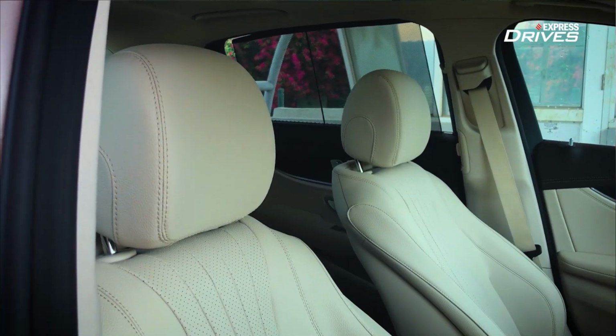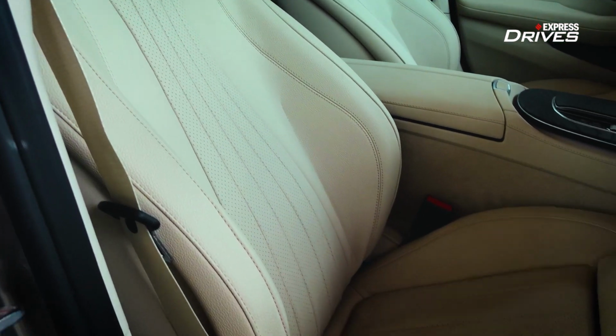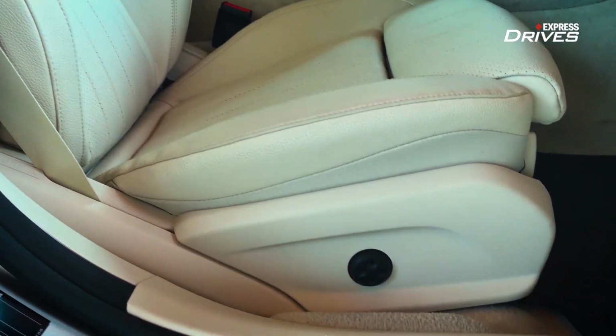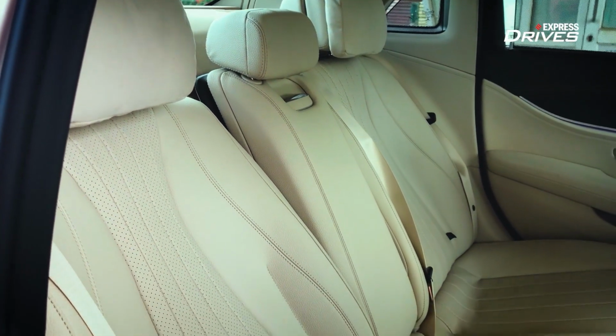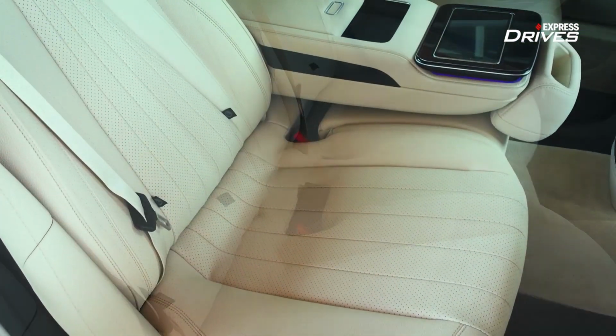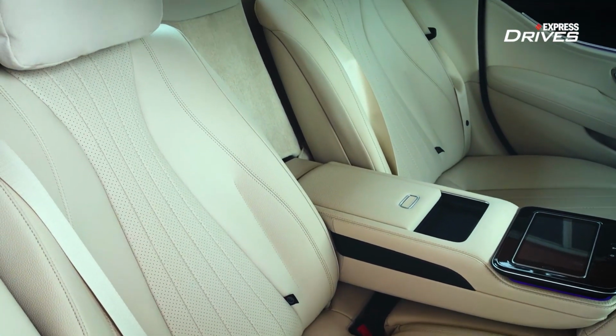The seats themselves are extremely comfortable, and a cool feature has been integrated that helps reduce fatigue during long journeys. However, they are not ventilated. The design overall is exquisite and looks quite luxurious. The materials which have been used look really nice, and you can also get some really nice spec cabin with the AMG line, which is even better.